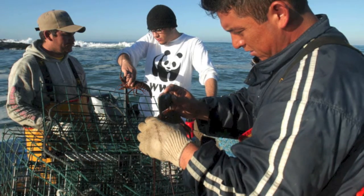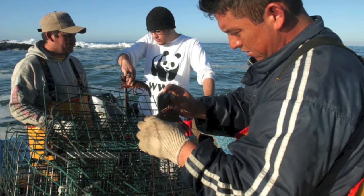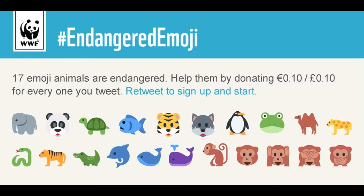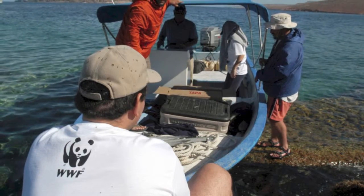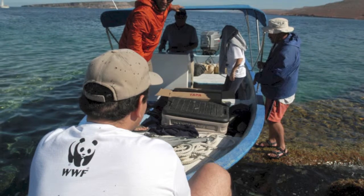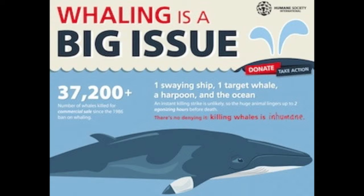The majority of WWF's global conservation work to protect whales and dolphins takes place within the context of the International Whaling Commission. WWF is also promoting the creation of marine protected areas in whale habitats. The IWC is a voluntary international organization that had granted protection to blue whales by 1966. Catch limits for all commercial whaling have been set at zero by the International Whaling Commission since 1986.